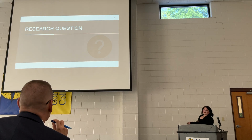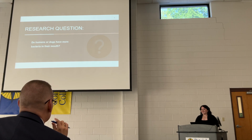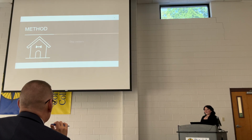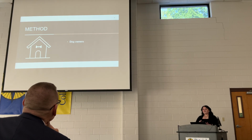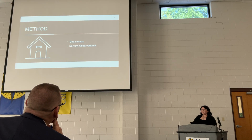Which leads me to my research question: do humans or dogs have more bacteria in their mouth? So for my method, I did dog owners and just humans in general. I did a survey/observational study. I did not have a control group for my study, which makes it observational. And I just did a saliva comparison.